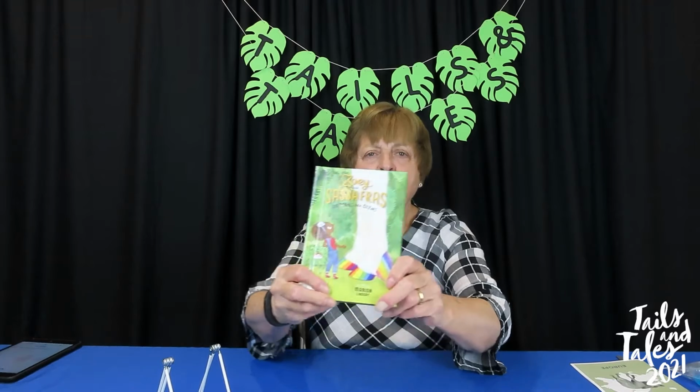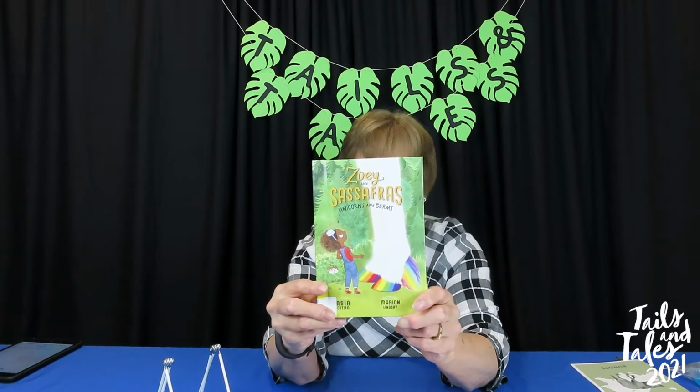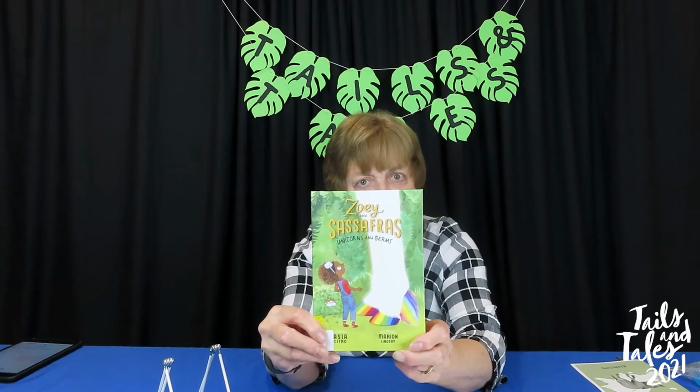I was reading a wonderful first reader called Zoe and Sassafras, Unicorns and Germs. Zoe is a little girl and her cat is Sassafras. She's a smart little scientist and she helps magical animals using science. She has a special bell, and when it's rung by a magical animal, she goes to help them. Her mom is a scientist too, so they both together come up with some great ways to solve some of the problems that they have. In our experiment today, we're going to use a model to show the science of all of this.